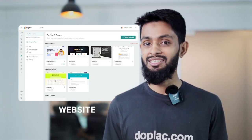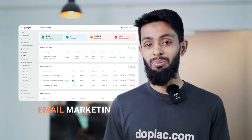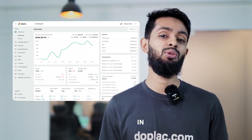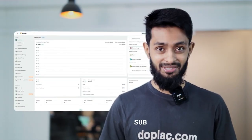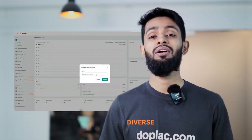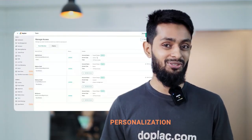Whether it's your website, cloud outreach, social media, pipeline, email marketing, billing, or anything else, Doplac has brought everything in one powerful platform. Under your main agency account, you can create up to 200 sub-accounts to serve your diverse clients with unparalleled efficiency and personalization.